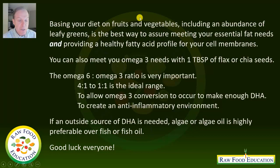Basing your diet on fruits and vegetables, especially by including an abundance of leafy greens, is, in my opinion, the best way to assure not only meeting your essential fat needs, but providing a healthy fatty acid profile for your cell membrane so hormones work right. So that's what's floating through your blood. It can help lower cholesterol and triglycerides, and just so many things work so well.